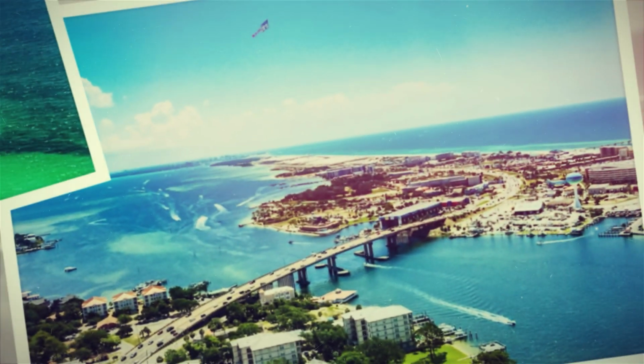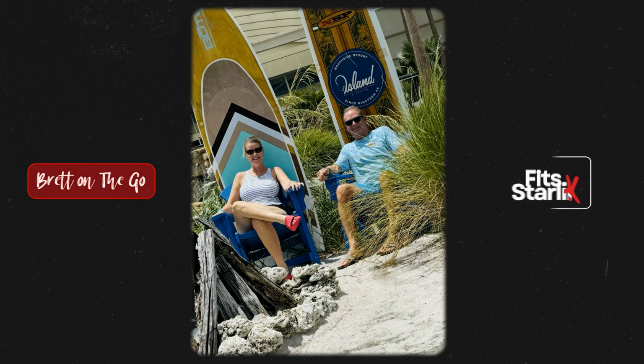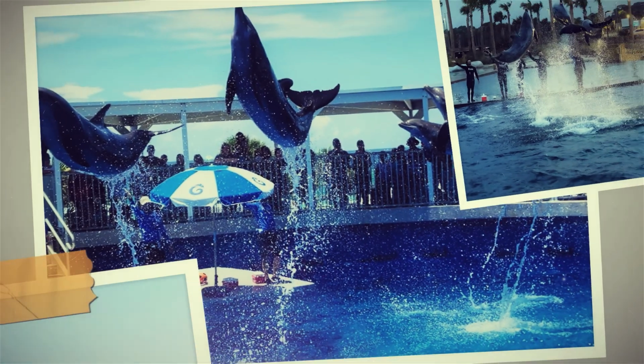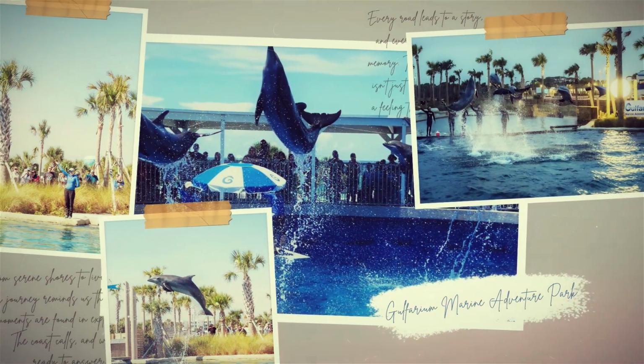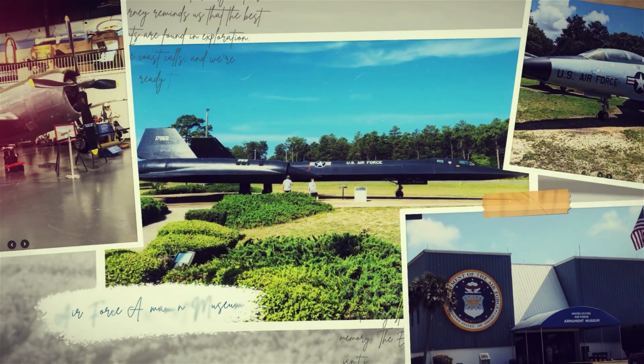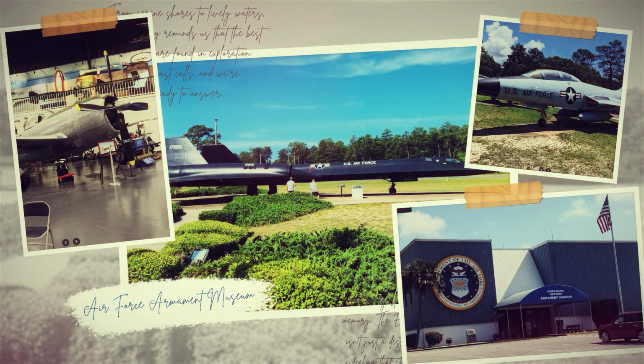Fort Walton Beach, a coastal gem known for its pristine shores and military history, is a delightful spot to explore. Gulfarium Marine Adventure Park and the Air Force Armament Museum are must-see spots. The town is also full of charming shops and restaurants, perfect for a relaxing day out.